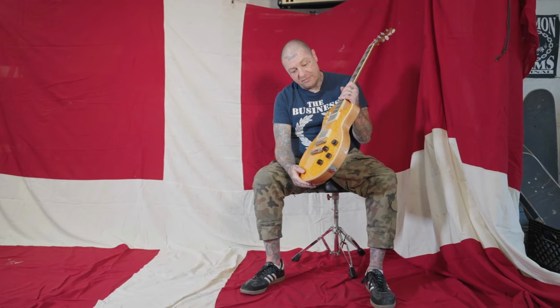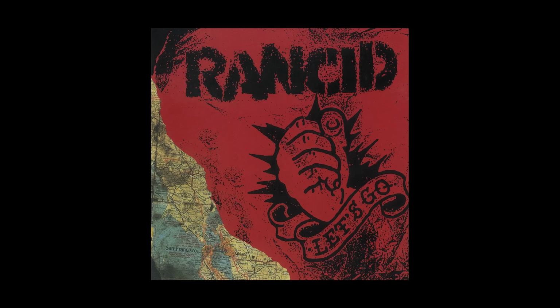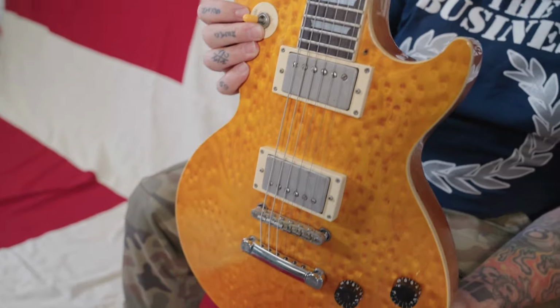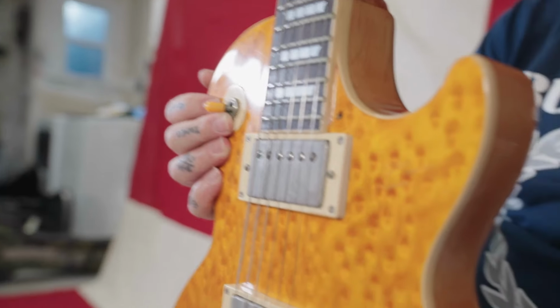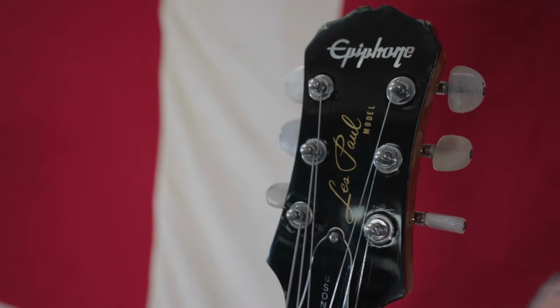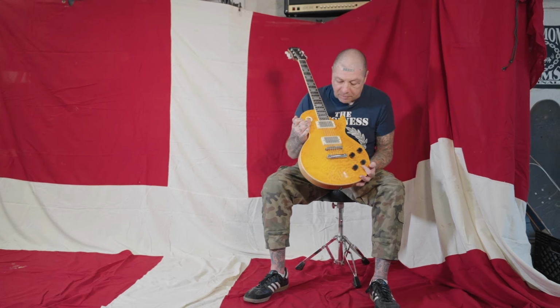And this one is a blast from the past, from around 1994. This is what I recorded Let's Go with, and part of Out Come the Wolves. This is the Bird's Eye Maple Epiphone. Yeah, I used to have a ton of stickers on it, but I obviously cleaned them all up. I played it about a week or two ago, and it still sounds awesome. But you know what? It's time to find another home for this one. This is the Let's Go Bird's Eye Maple.